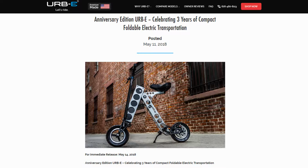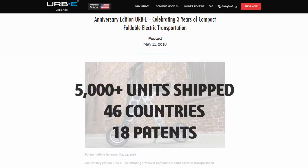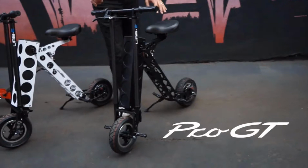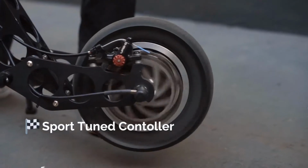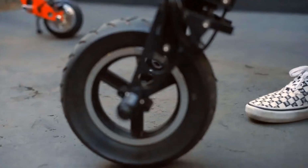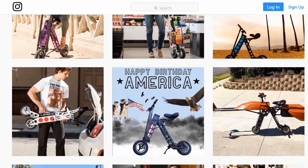What started off as an idea and a prototype has become a global phenomenon with over 5,000 URB-Es delivered to customers in over 46 countries. Each URB-E continues to be hand-built by the team in Pasadena, ensuring high quality on every vehicle that leaves the facilities. In the last 18 months, they have expanded their core product line to include the GT and the GT Pro, which feature expanded range, speed, sport controls, and larger pneumatic tires. If you're interested, I would highly recommend following URB-E on social media to see where they go from here.